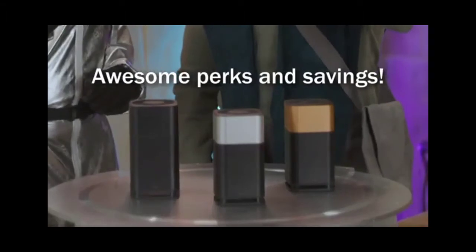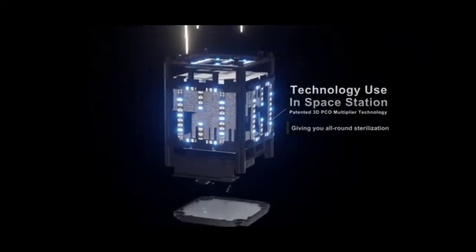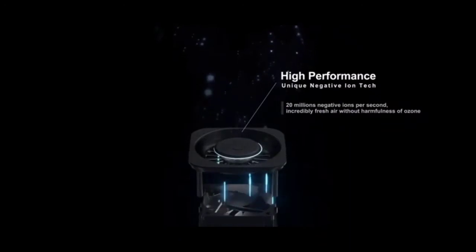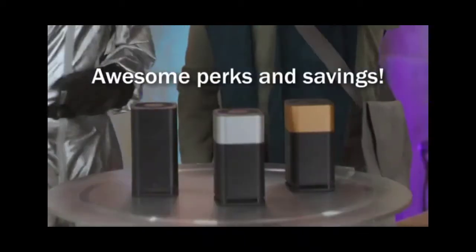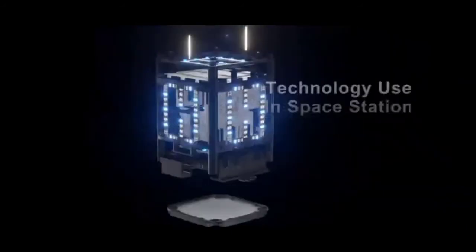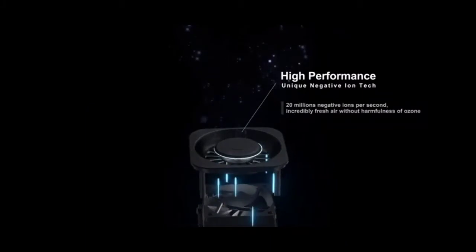Moreover, it's almost completely silent at just 20 decibels, meaning you can even sleep with it on. Plus, it's super compact, at just 3.5 by 3.5 by 5 inches in size. It easily fits in the palm of your hand, so you can take it from room to room. With this space station purifier, you don't have to buy replaceable filters because it comes with a washable filter that lasts a lifetime. Say goodbye to causing landfill waste.